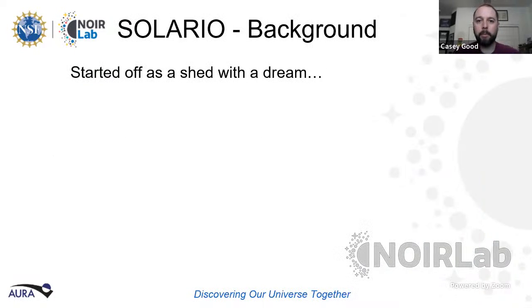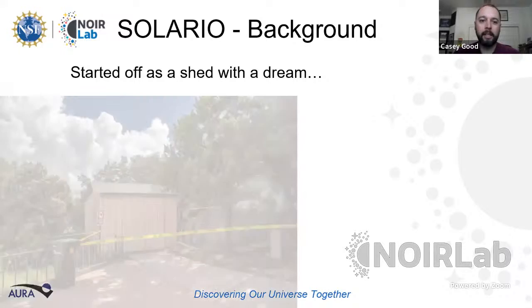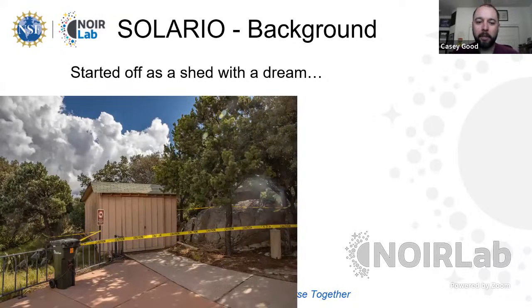Specifically, I wanted to talk about the Solario telescope. Just to give everyone a little bit of background, it started off with a shed right next to the visitor center, and we had a little bit of a dream about what we could do with this. When I first started working at Kitt Peak, this was literally used to house vending machines originally. It also collected some other things from the visitor center, like wheelchairs and other miscellaneous items that we use for public outreach. But seeing the need to expand our programs, I thought we could potentially convert this unused shed to a roll-off roof observatory to augment and enhance the programs that we were offering.